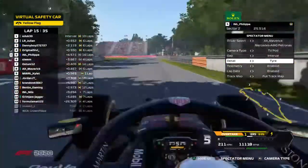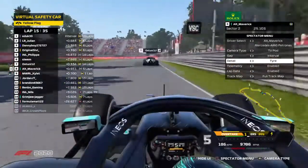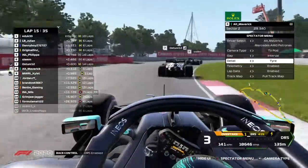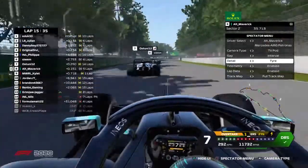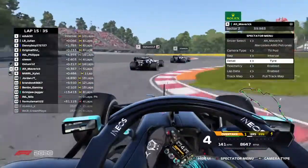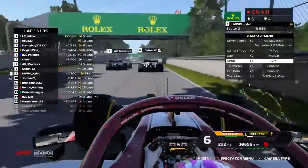But what we got now? We got a nice little tasty battle between the 2 Alpha Tauris, Old Maverick and Kyla. And Old Maverick has gone backwards in this race. Yeah, you started on pole, remember. Yeah, Matt joined, by the way, so he can race again. He's hoping for another safety car, I bet. Ostoni makes a mistake. I think Ostoni still has to pit.